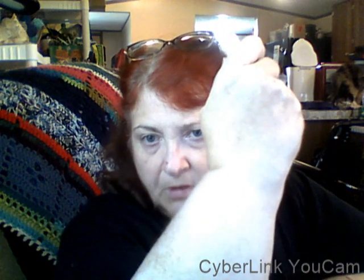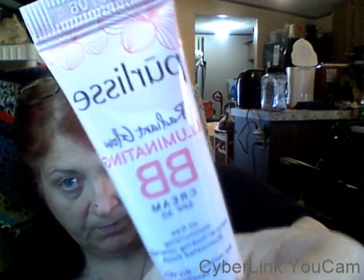Let's see. Foundation with SPF in it. So we'll find out. I don't know if it's my color or not. Ooh, it looks pretty dark. I don't know. It looks pretty darn dark. We'll see. It's okay if you really spread it around, I think. I mean, that's spread in. You probably can't see it because the sun's coming in right there. So anyway, this is SPF stuff.